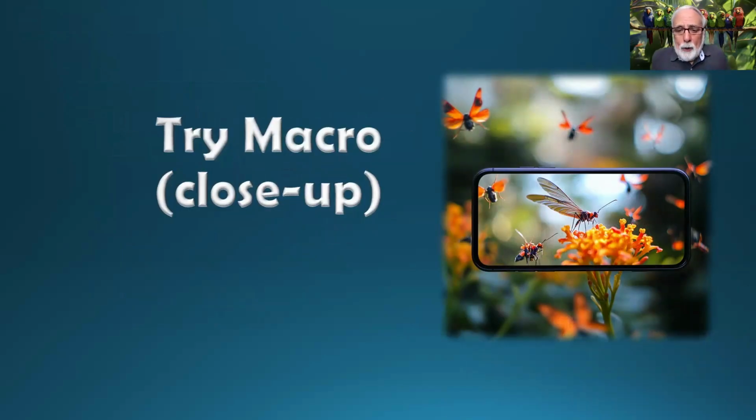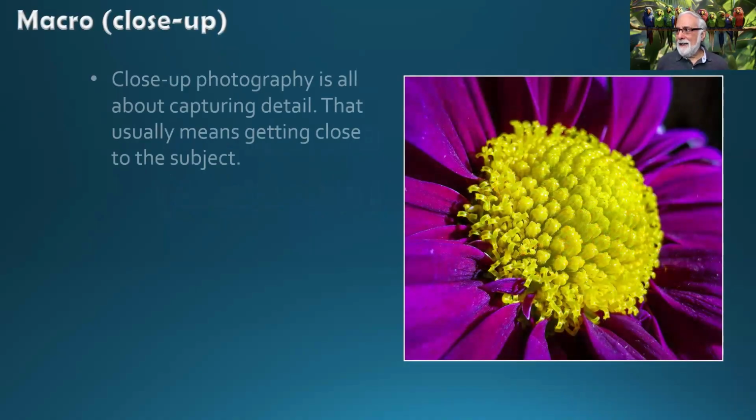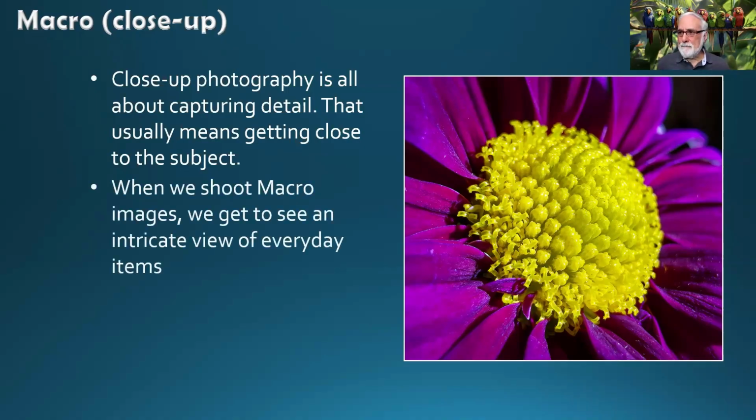So macro photography is photography when we take pictures of really, really small things, or we take pictures of things really close up. It's about capturing detail. Our smartphones are incredibly good at shooting macro images. Maybe one of the best things our phones do is shooting macro. That means getting very close to your subject. So this is a macro picture I took with my smartphone. I'm going to show you some more, and I'm going to show you how I did them. And it's really, really easy.